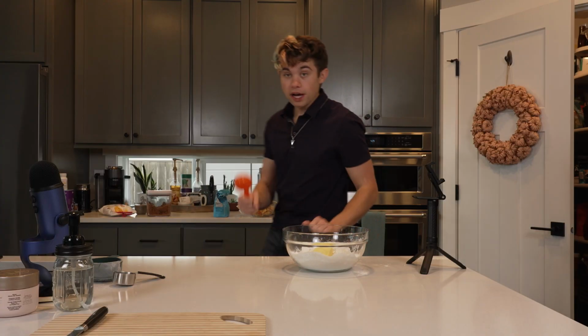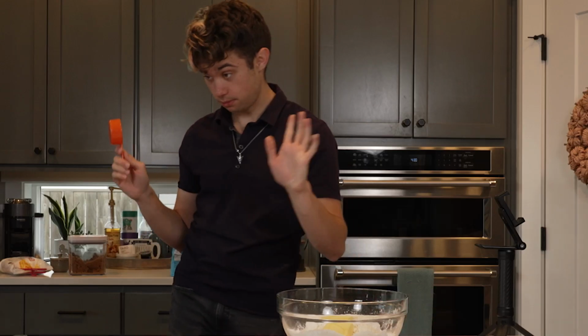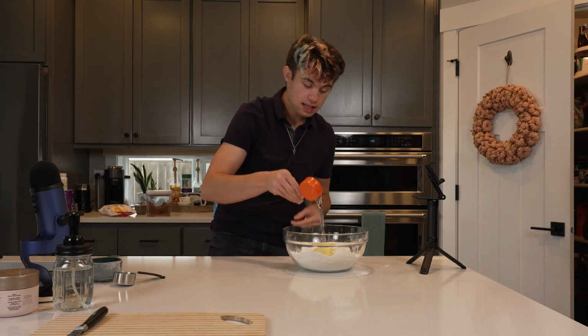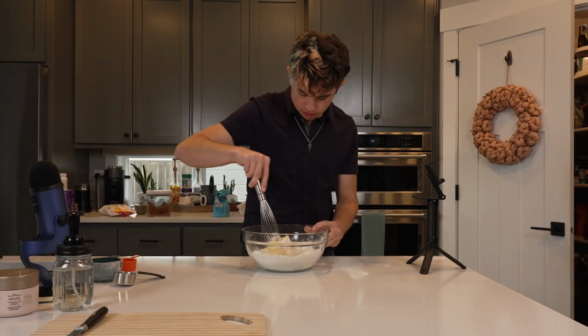In you get. The final ingredient is 1/3 cup of cold water. I don't know why it has to be cold, it's gonna get baked, but whatever. Gingerly, no spillage, yes. And in you go. That was strangely satisfying. I have a whisk. This should do the job nicely.